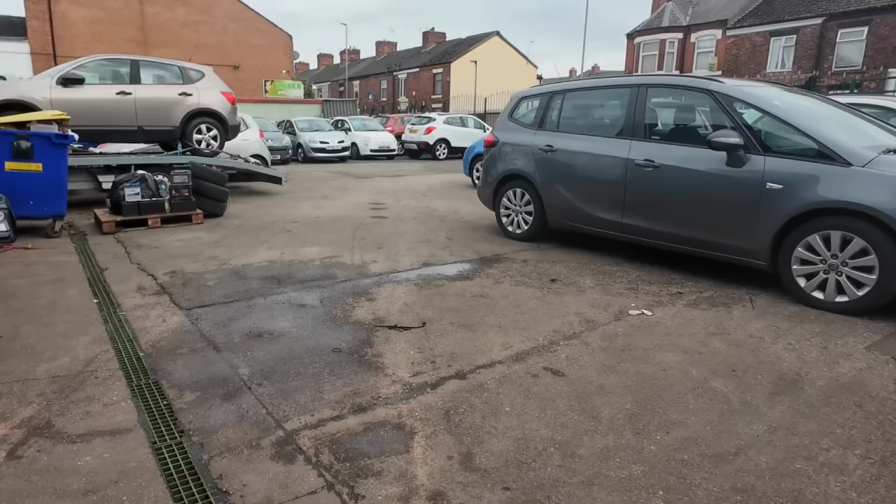He's got his Vauxhall Meriva, so there we go. I didn't see that coming. Never saw that coming. Just shows you how mad this job is. But anyway, let's go outside. I'll show you what I've been buying, what's been selling, and have a bit of a chat about what's been happening here at the Car Pitch.